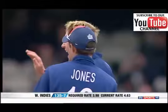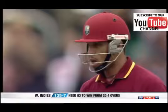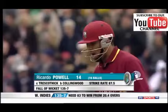The dangerous Ricardo Powell trying to whip one over the top of mid-wicket. Didn't quite get it. And Collingwood does the trick. England would have said, sit in, sit in. When he comes to the wicket, he can't resist playing that big shot, and it's only Collingwood. Thick inside edge, and it's a short mid-wicket there that Trescothick pouches. England have pounced again, that's another wicket. Another important wicket. Ricardo Powell, 14 from 16, 135 for 7.